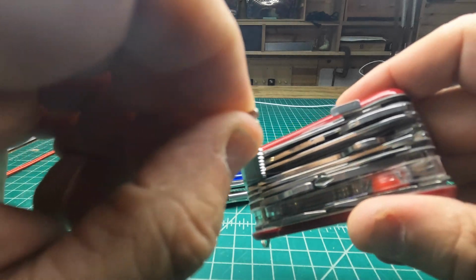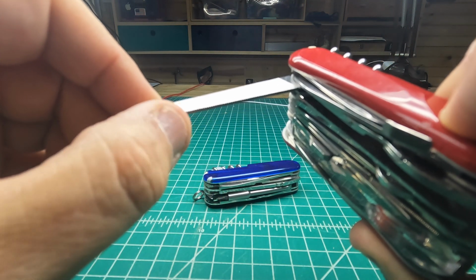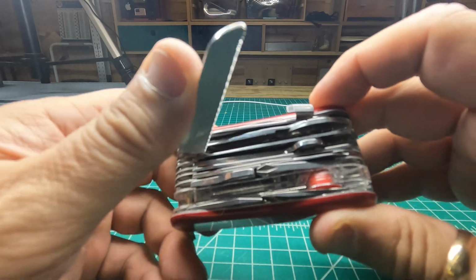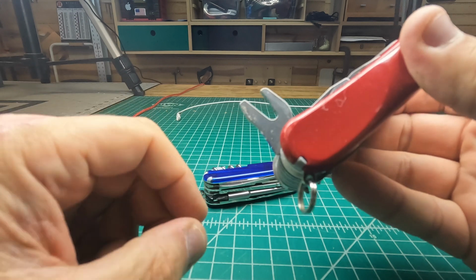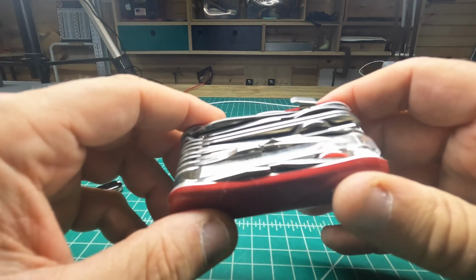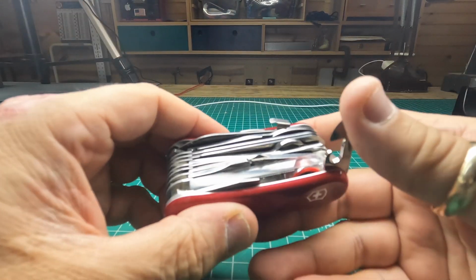Works like a champ. They also have a full-blown file, and it's also got some saw teeth on the side, one's smoother and the other one's rougher. So real serious file. Still got the scissors. This is a stepped wrench to get a nut or a bolt off if you needed to. Still got your bottle opener. Still got your can opener.